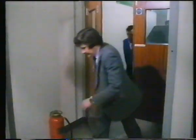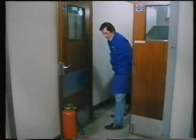Right, come on, lads. See how it works? A fire door that has to be kept closed, a fire extinguisher that hasn't been checked in years, which means there's going to be a very funny moment when someone tries to use it. And did you see the way I threw away my cigarette, eh? Oh, this has real possibilities. I kid you not.